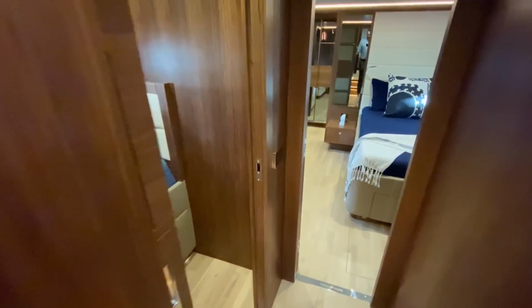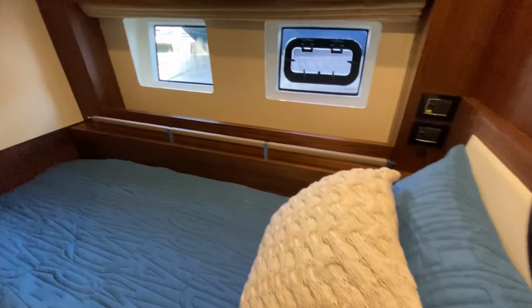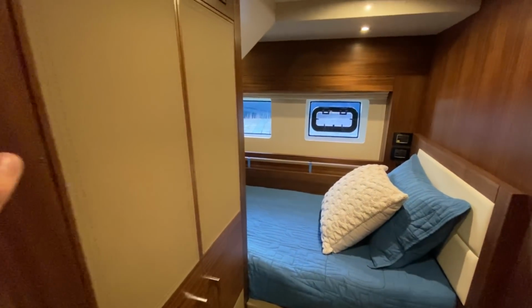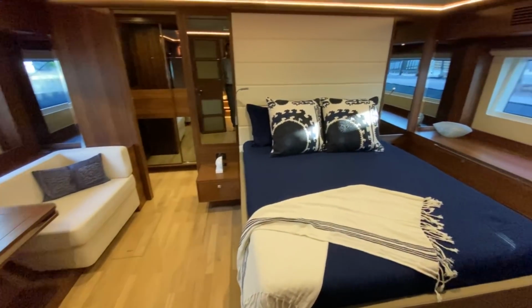And moving further aft, this is the 4 stateroom layout. So this is your 4th stateroom in here. Single berth with generous storage. And then finally, furthest aft is your full beam master stateroom.